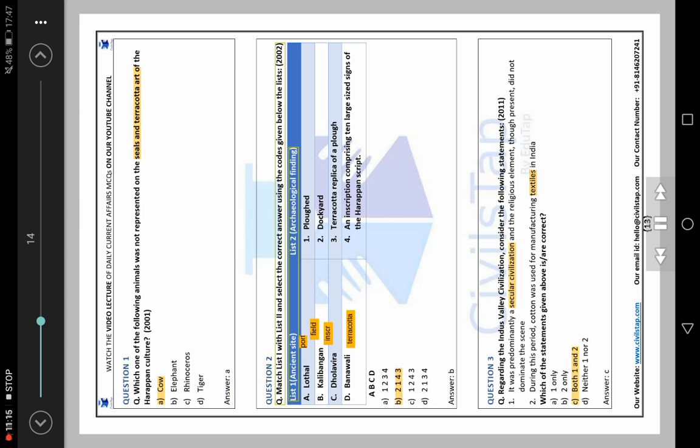Match List 1 with List 2 and select the correct answer using the codes given below the lists. 2002. List 1, Ancient site. List 2, Archaeological finding. A. Lothal, 1. Cloud. B. Kalibangan, 2. Dockyard. C. Dholavira, 3. Terracotta replica of a plough. D. Banawali, 4. An inscription comprising 10 large-sized signs of the Harappan script. Answer: B.